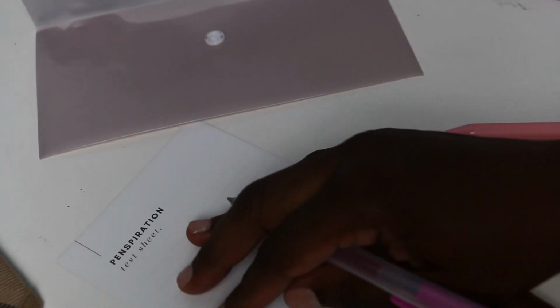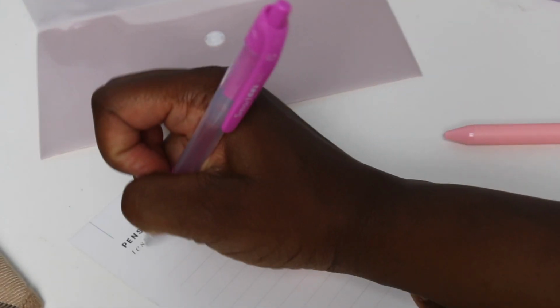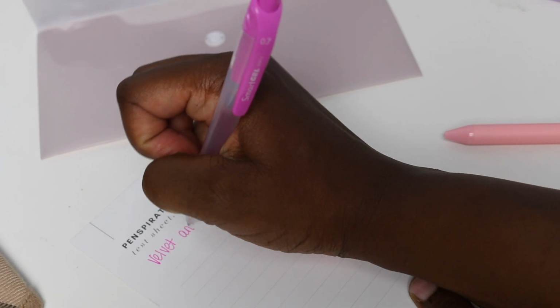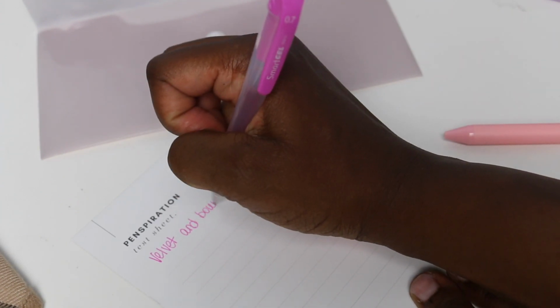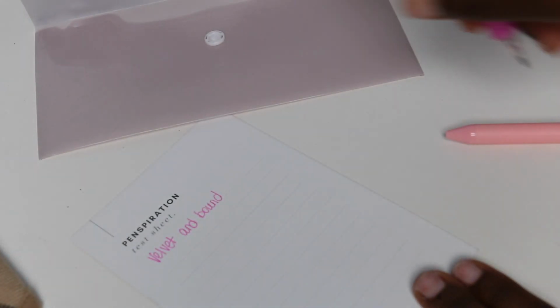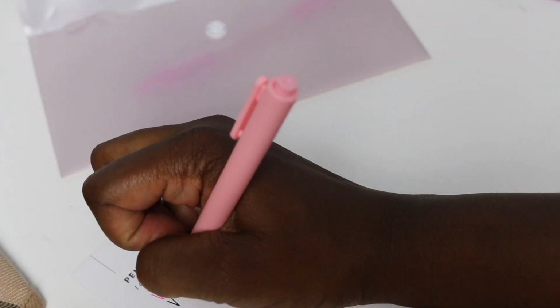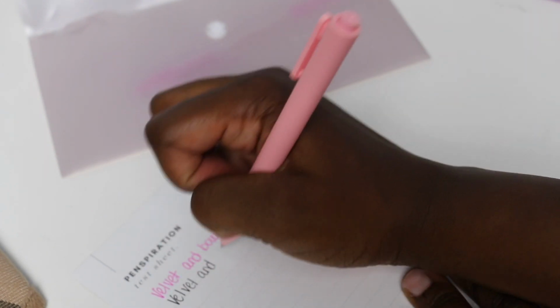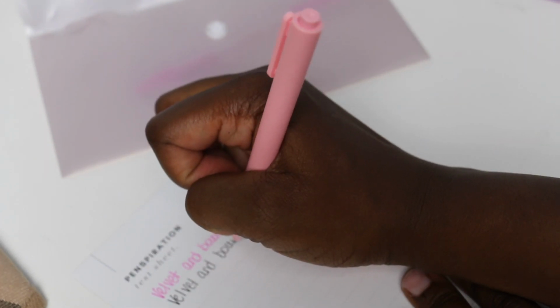This says Smart Gel. Oh, it is beautiful. Then we have, nice and sleek. This is just like butter.